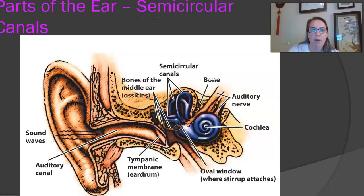Okay, so I'm going to put this up here for you again. Remember, these here are the semicircular canals. Okay, these are the semicircular canals that we are talking about in our ear diagram.